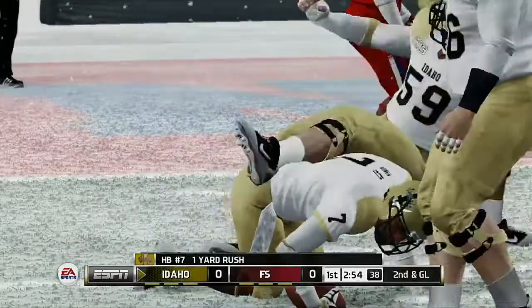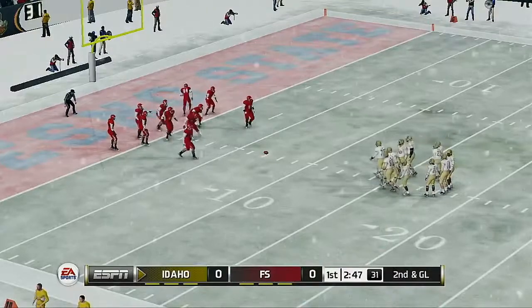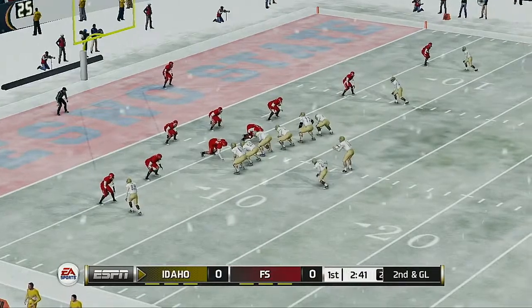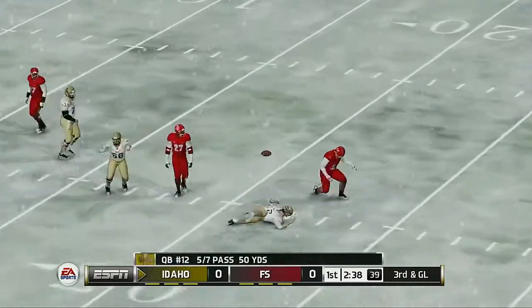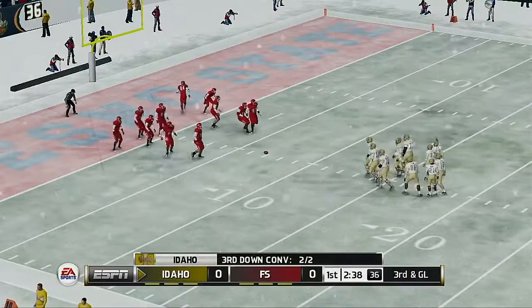At the 7, and he gets a yard on the run. That brings up 2nd and goal. They're at the 7, 2nd down. Great pressure on the quarterback forced that incompletion. Boy, they really pounded him on that throw. This is the 11th play of this drive.